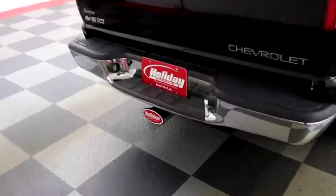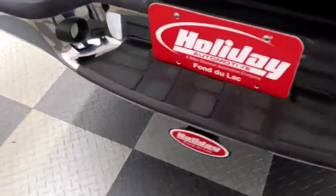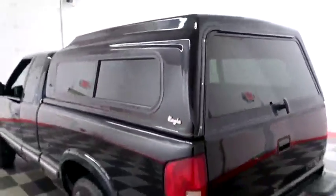You have a factory trailer hitch on the back. Taking a look at the bed. The hard cap on top is going to keep your bed very safe.